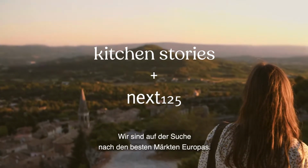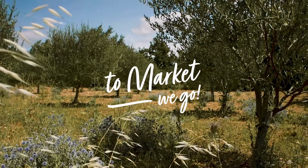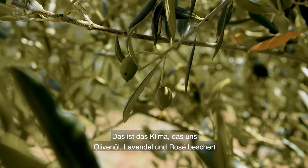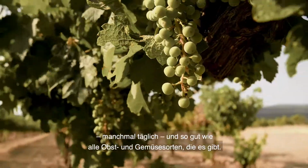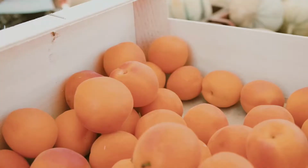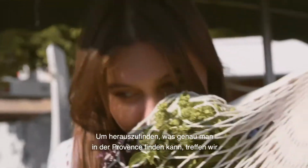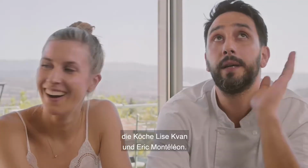We're looking for the very best markets in Europe. Our first stop, Provence, in the south of France. The region has almost 300 days of sunshine a year, so it's the kind of climate that gives you olive oil, fields of lavender, rosé, maybe every day, and what seems like every fruit and vegetable under the sun. It's also somewhere you can still find true farmers markets.